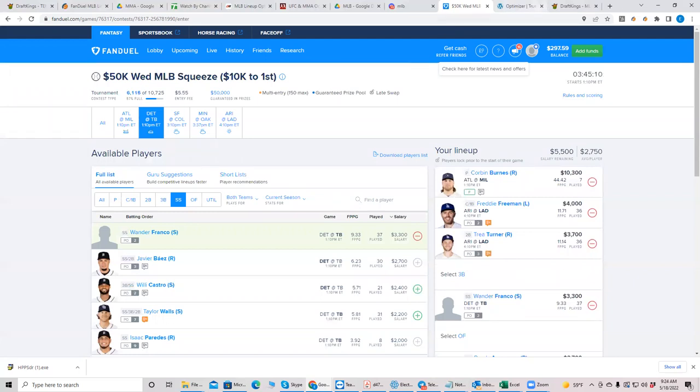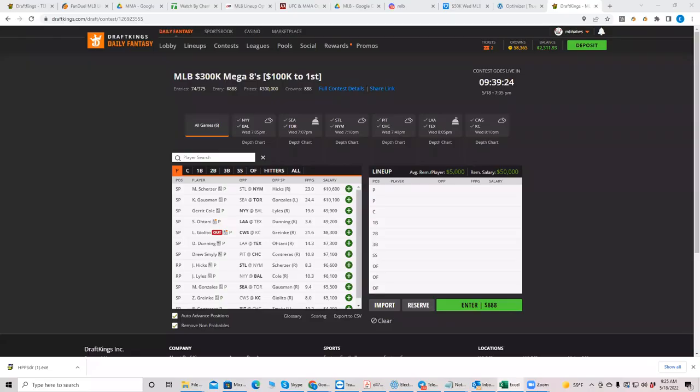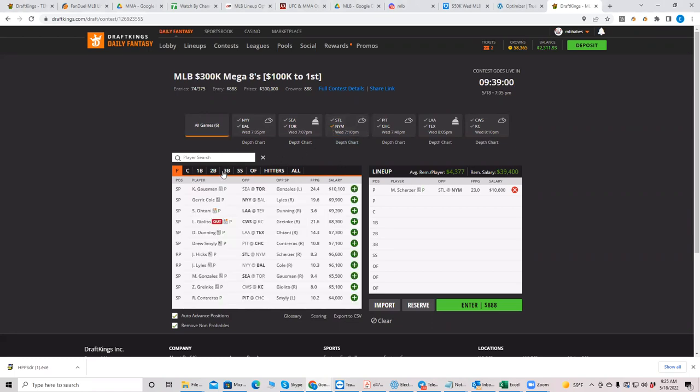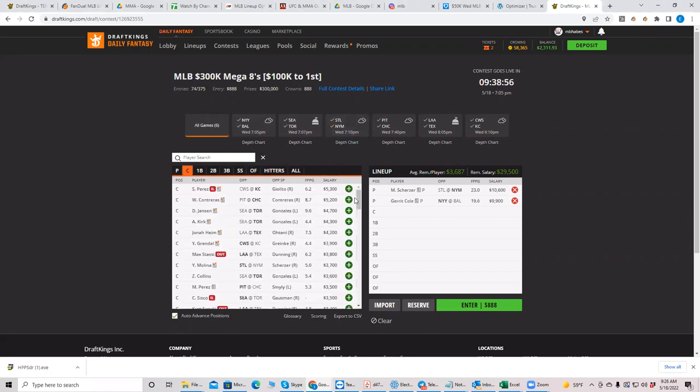So now we're going to go back to the main slate and do both sites again. All right, so for the main slate, there's a lot of good pitching here, but I think two stand out over the others. Just cutting right to it, that would be Scherzer and Gerrit Cole. There are other good options, but Scherzer and Cole, the way I'm looking at it right now, really do stand out.